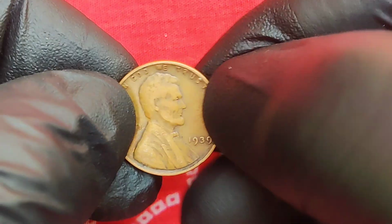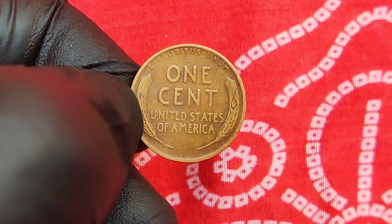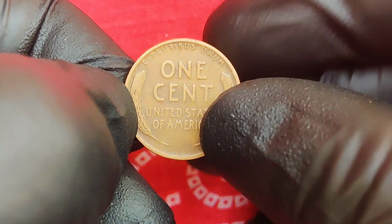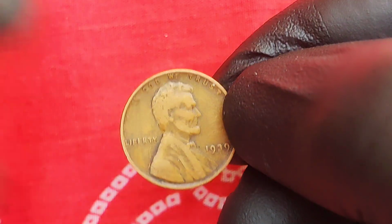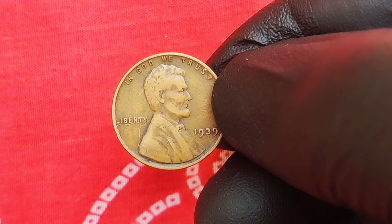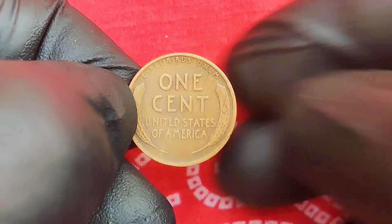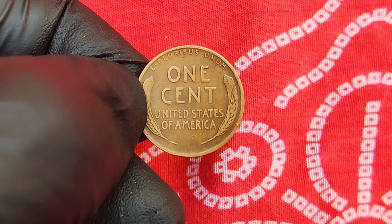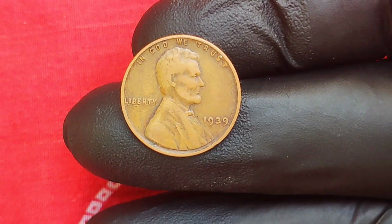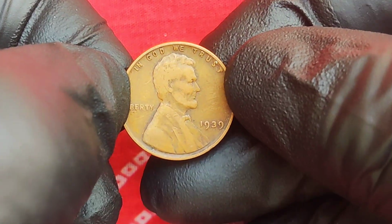A genuine 1939 with no mint mark wheat penny in fine condition tells a story written in metal and time. Its surface carries soft yellow and gray waves, the kind of natural toning that only decades of careful aging can produce. Under natural light, the coin almost glows. Golden hues drift across Lincoln's face, while the reverse, marked by the words 1 cent and United States of America, shows a gentle gray shimmer that looks like rolling fog. It's this two-tone magic, the yellow and gray, that gives this penny its mesmerizing, almost hauntingly beautiful appearance.